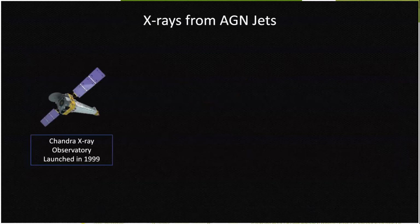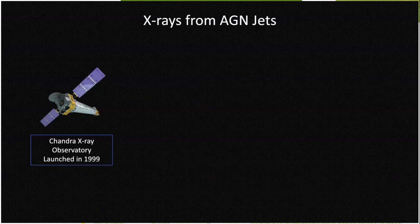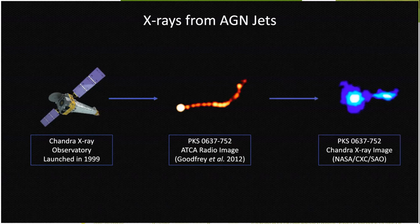So, before the launch of Chandra, multiple jets were detected in the radio and also in the optical, but even nearby jets were barely resolved in the X-rays. And it all changed when Chandra was launched in 1999. So right after its launch, the ground team wanted to calibrate the instrument using a distant quasar called PKS 0637-752. And based on the available low frequency data at that time, they expected it was going to be a bright point source, but unexpectedly they found a 100 kiloparsec long X-ray jet.